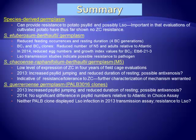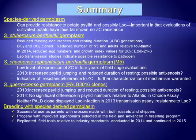And then the Guerrerense germplasm. This one I'd like to do more with on LSO transmission, because I think we could have some possible resistance coming from this material as well. And then lastly, if I can get it to work here, there we go. We have had success in using this material, and we're moving ahead with developing cultivated market classes that have more impact for the industry, obviously.